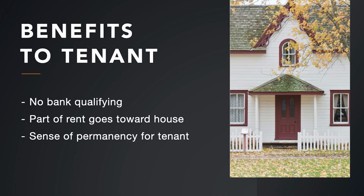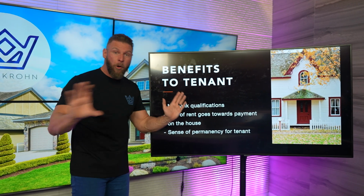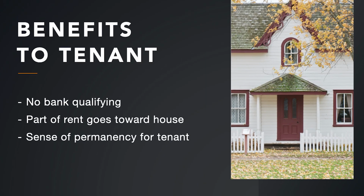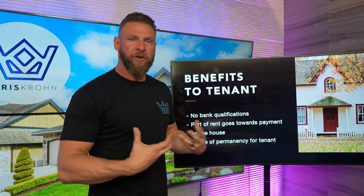Turns out there's a lot of benefits to the tenants on why they really want to do this. Here's the first one. There's no bank qualifying. Literally on my signs, it literally says rent to own, no bank qualifying, and you know what? That is super, super appealing to someone that is desperate for ownership, that doesn't just want to rent. They don't want to throw their rent money away. Also, part of the rent goes towards a payment on the house, so they can actually build equity. Literally every time they pay rent, just like when you pay your mortgage, some of that house gets paid off.